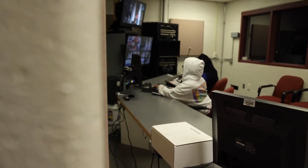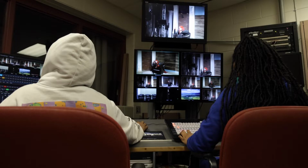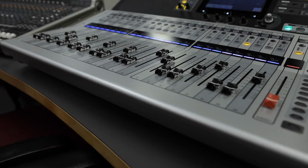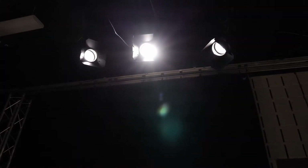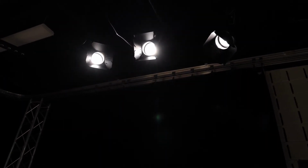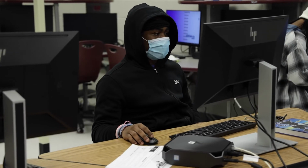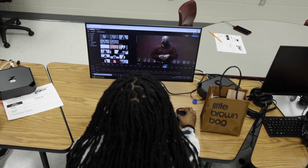We also have a state-of-the-art control room with a switchboard. We have audio control back there. We have lighting. Students kind of get to dabble in a lot of professional studio equipment as they grow in the program. I like editing and I like being the anchor for our Drip TV episodes.